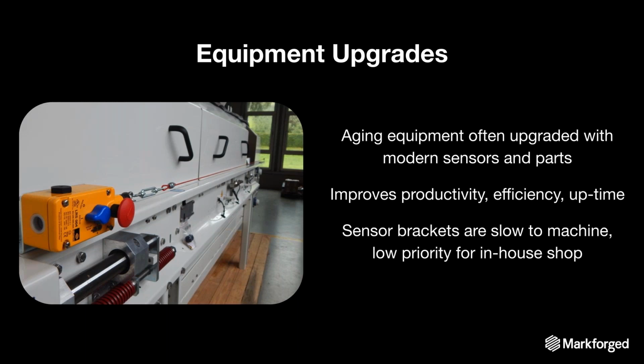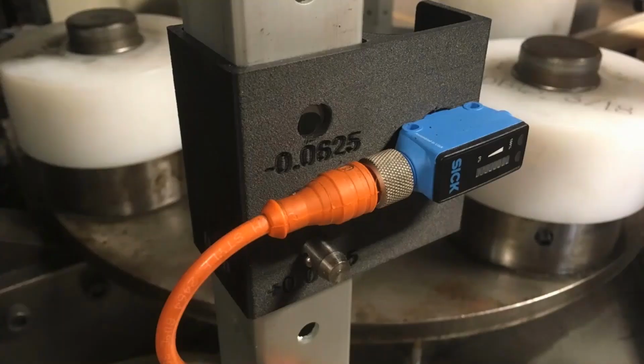So in this picture, we have a common example that I see where mounts and pass-throughs for e-stop pull cords, like the one that you see here, are printed to ensure there's access to an emergency stop around the entire machine. Here we also have a 3D printed part to hold the calibration center in place for a robotic cell.